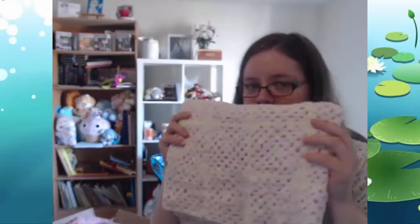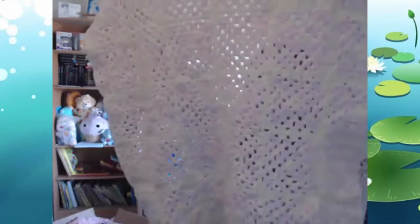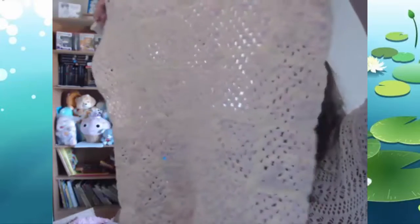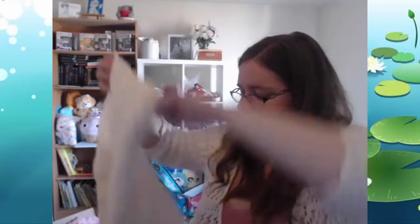I made this one quite a few years ago when I was first trying to have kids, and I haven't gotten to use it yet, but now that I'm actually having a kid and having a daughter, I find it quite fitting. And it is a nice light blanket, so it will be good in the fall and in the spring, just to keep her warmish.